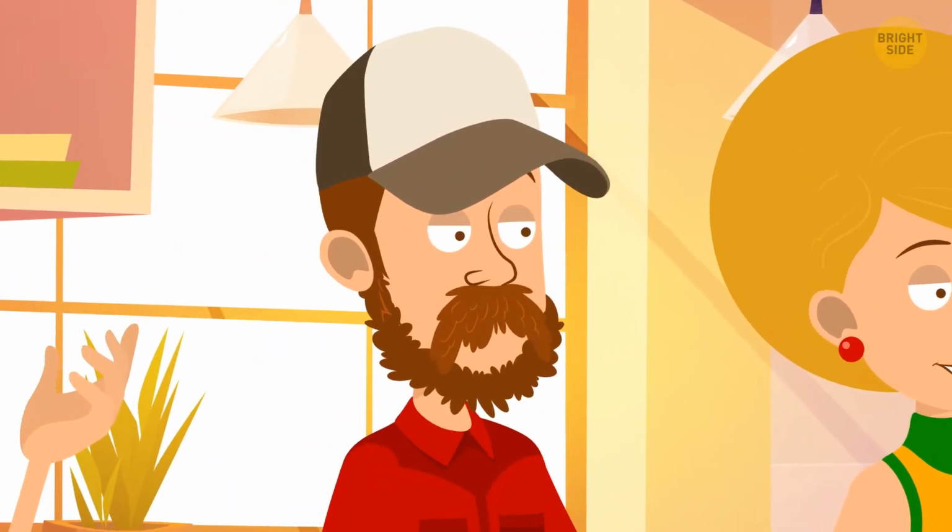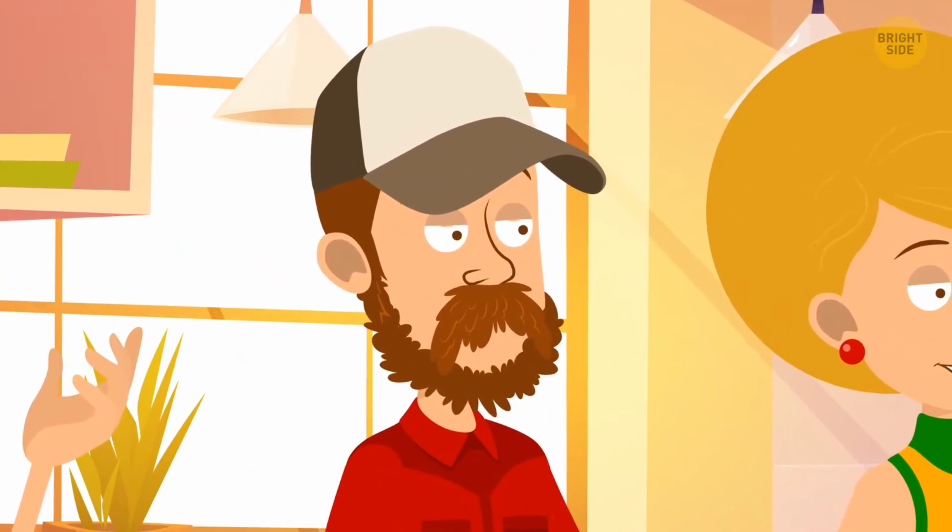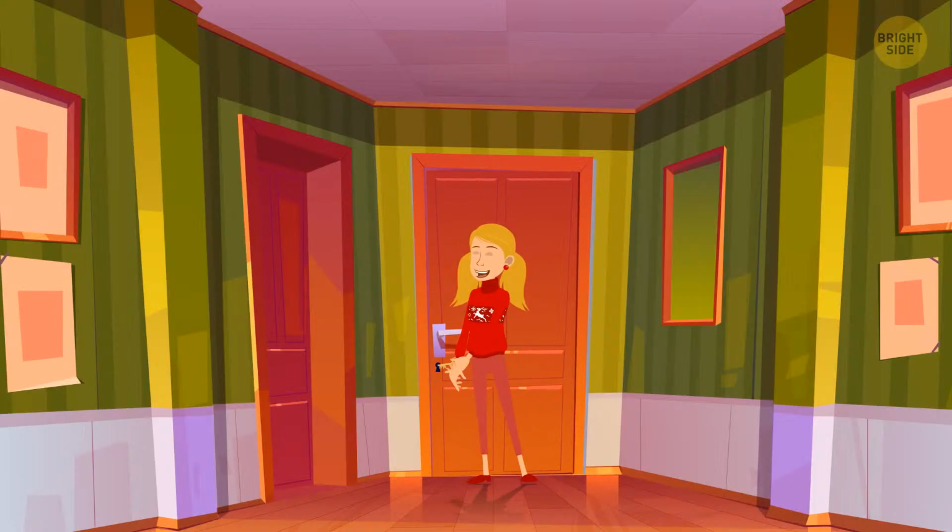Her dad was lying. He said he'd seen the guitar when passing by the girl's room, but that's impossible. Helena locked the door when she left.